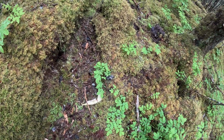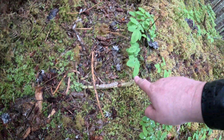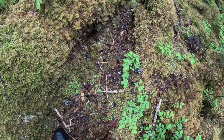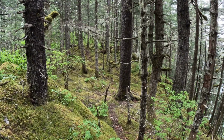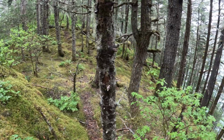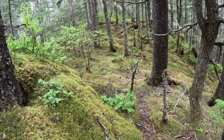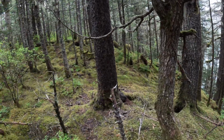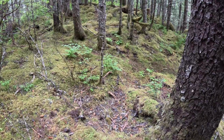That's probably a deer. I'll get my phone out and take some pictures of that. Found a jawbone on the trail here. This is the furthest over this direction I've been. There's trails all over the place out here, but this one definitely seems like it's well used.